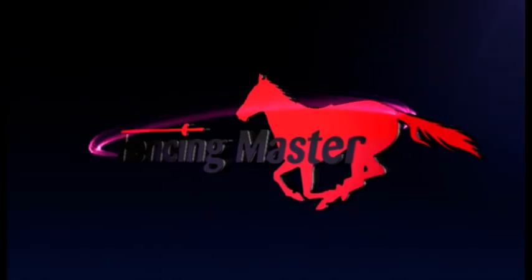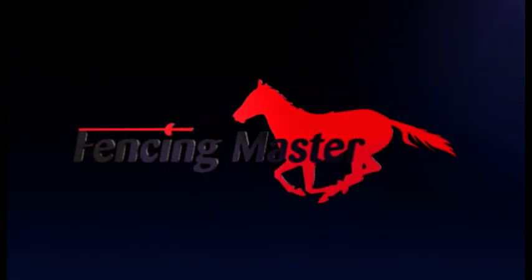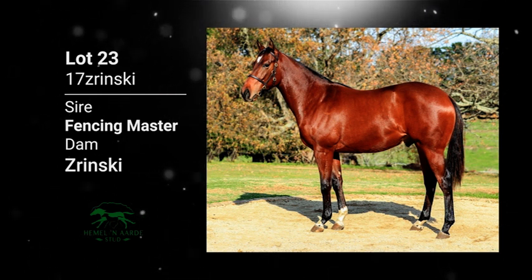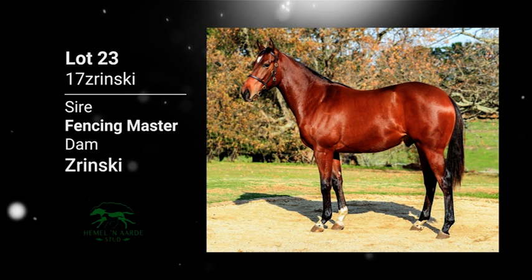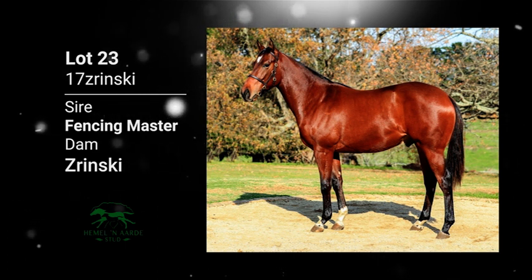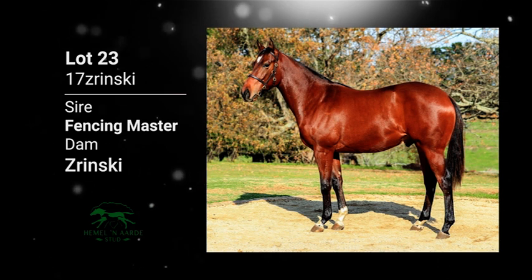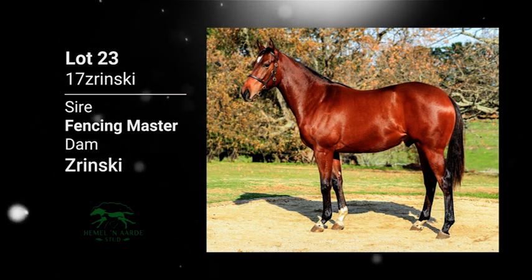Fencing Master, who ran second in the Dewhurst beaten by a nostril, is represented by three. These are his first progeny to be bred in South Africa. Lot 23 is a well-grown strong colt who looks just like his sire. His dam, Zrinsky, is a half-sister to the well-performed Surcharge, who is now racing in Hong Kong.